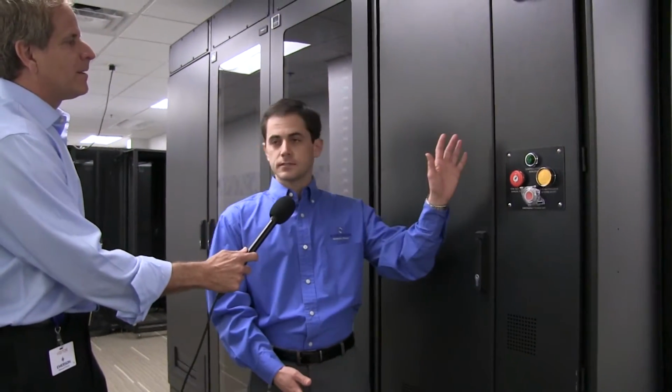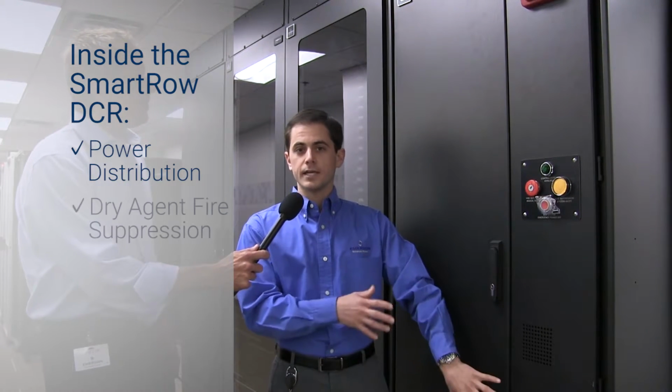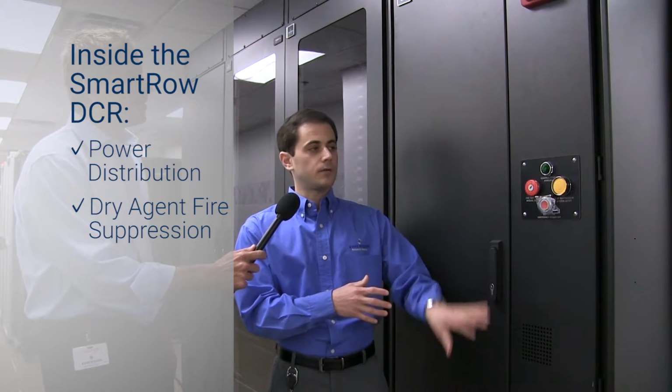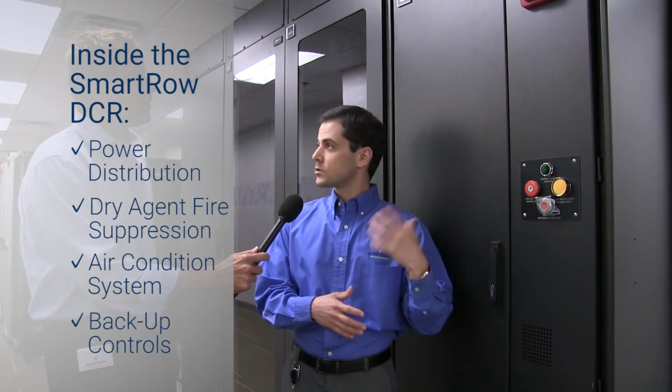Great. So I noticed a host of different buttons here. You got an EPO button over here. Tell me a little bit more about what we're looking at on this side of the rack system here. So the whole end of this lineup houses all of the infrastructure for the SmartRow. Inside we have power distribution, we have a dry agent fire suppression, we have the air conditioning system as well, and all the controls that run the emergency backup ventilation. Great. So that's a great all-in-one solution.